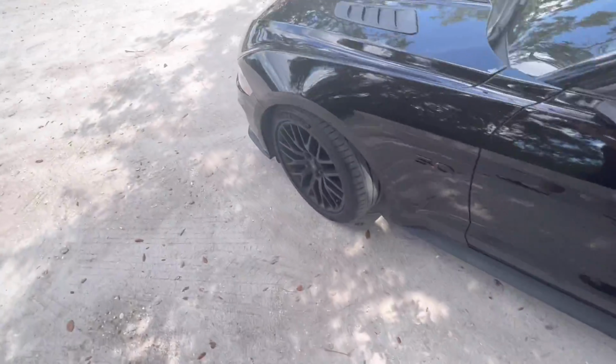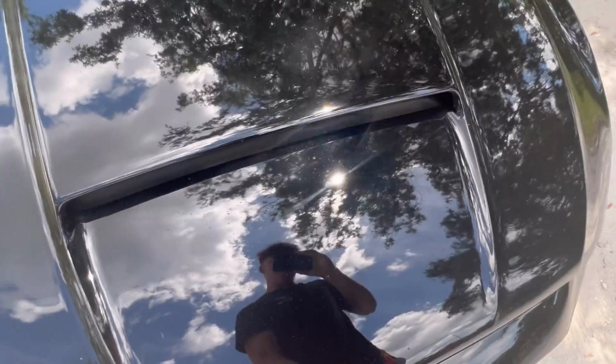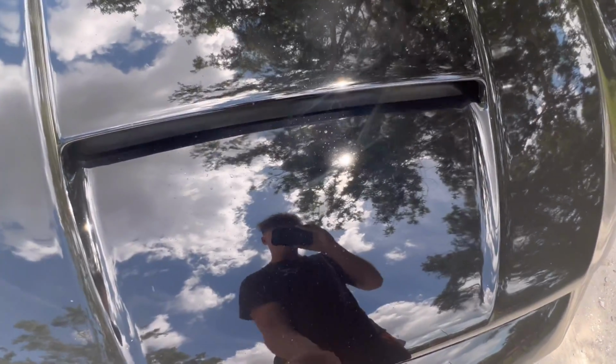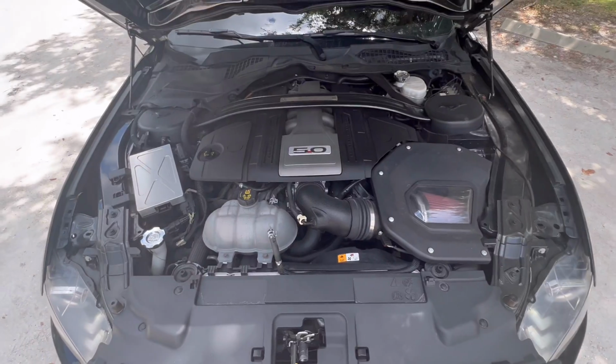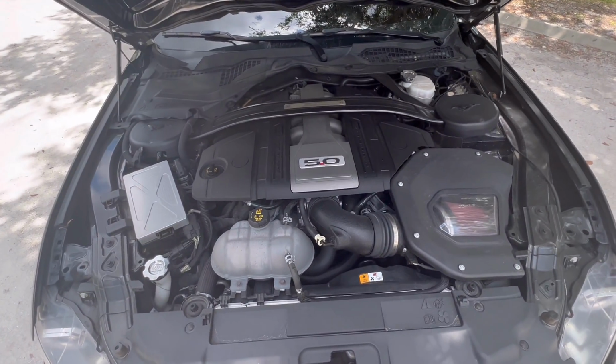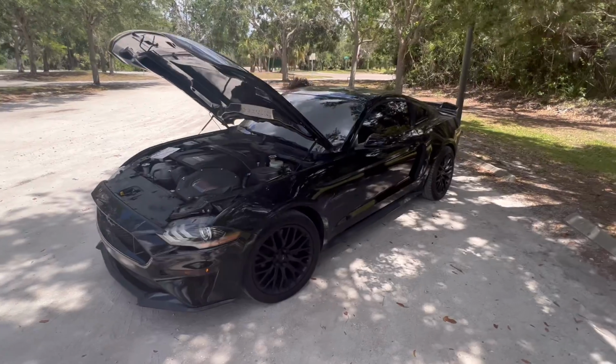All right, so first we're gonna pop the hood, show you guys what this first aftermarket mod is that I put on it. All right, so this is a 5-liter Coyote engine. First, before I actually tell you the mod, I'm gonna tell you exactly what kind of car this is for those who do not know.